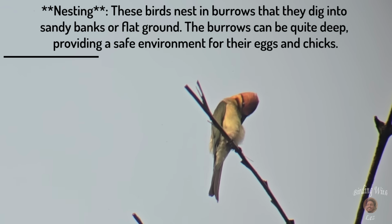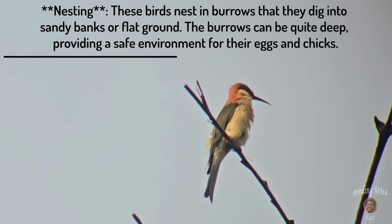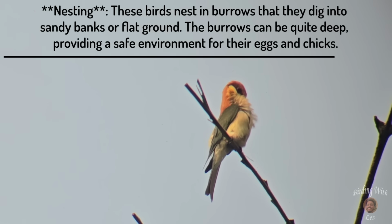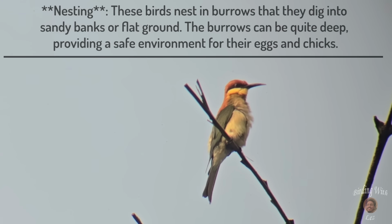Nesting. These birds nest in burrows that they dig into sandy banks on flat ground. The burrows can be quite deep, providing a safe environment for their eggs and chicks.